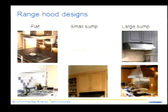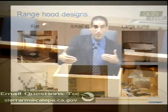And the term is sump. They use the term sump area in the business. We use the term sump volume because it really is more of a volumetric thing. But the idea is that you have some kind of a hood that's going to temporarily capture the exhaust coming up and then suck from that area or that volume. And then there's the small sump and then the large sump. Another important characteristic, which I'll refer to later, is how far over the burners the range hood comes. And I think I have a good picture of that later.